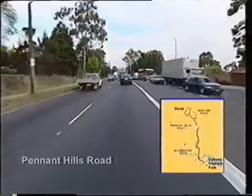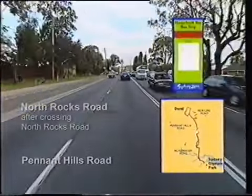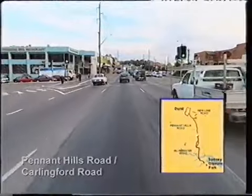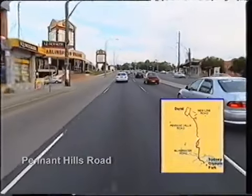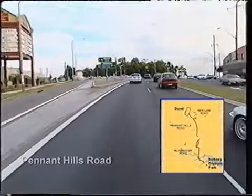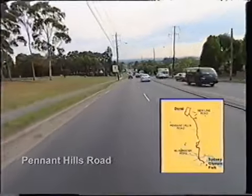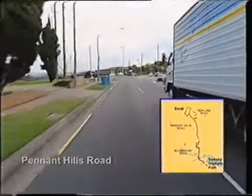There's a pickup just south of North Rocks Road. And another at Carlingford Court, before the Carlingford Road intersection. Veer right on Pennant Hills Road at the Marsden Road intersection, heading for Parramatta. After the intersection, prepare for a left-hand turn at the next road to the left, Evans Road. Turn left into Evans Road.